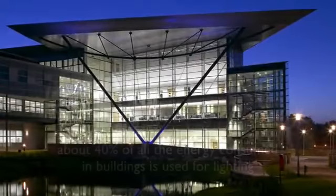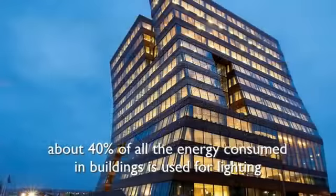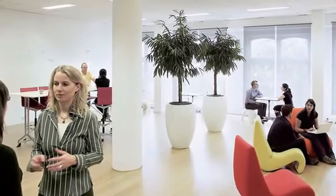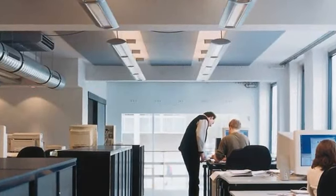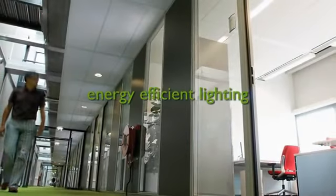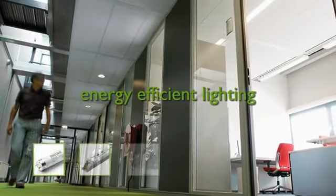Independent research suggests about 40% of all the energy consumed in buildings is used for lighting. So you want to reduce the electricity consumption in your offices and switch to energy-efficient lighting. What options do you have? Well, energy-efficient lighting is a combination of the following 6 factors.